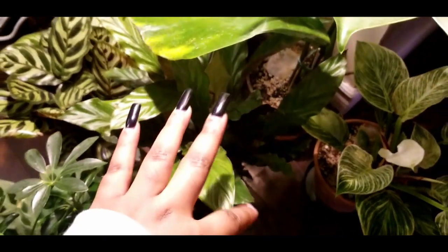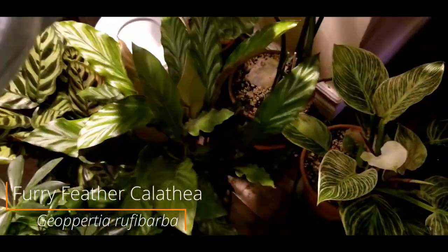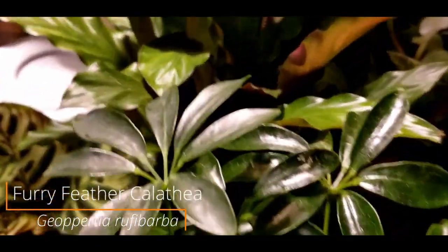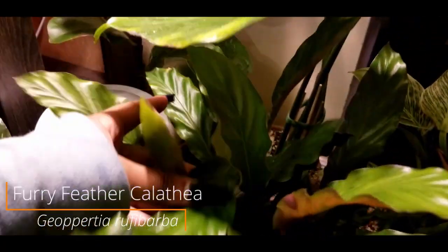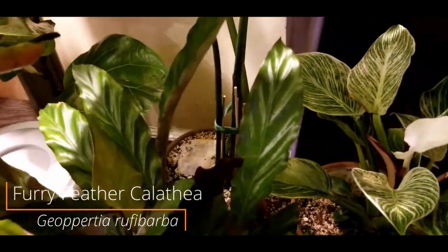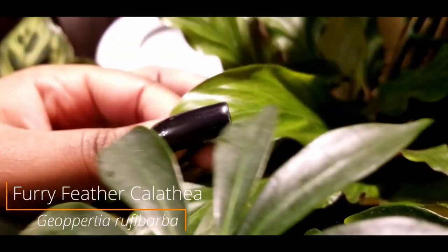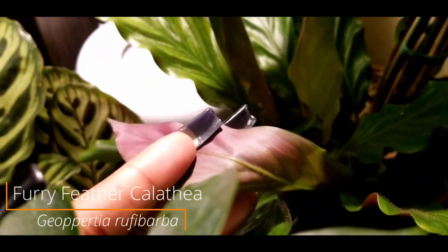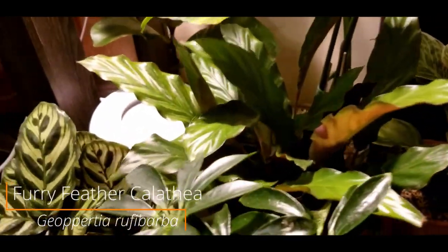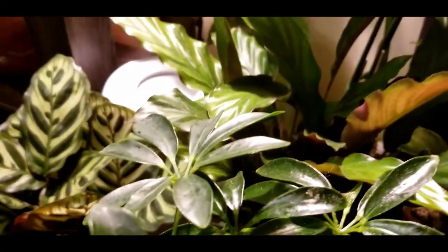This one here, we have a calathea. I'm not sure which one it is. I know the name, but I can't think of it right now. But we have one of my beautiful calatheas. It absolutely loves it here. We have new growth. Look at this guy popping up right here. It's soft, it's beautiful. Under is red, and it grows beautiful leaves. It's really not finicky. I keep it moist and right beside the humidifier.